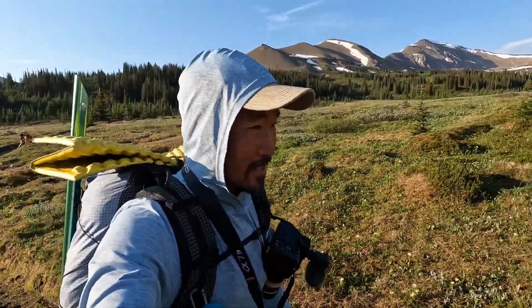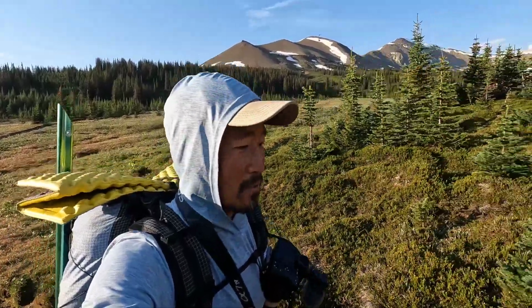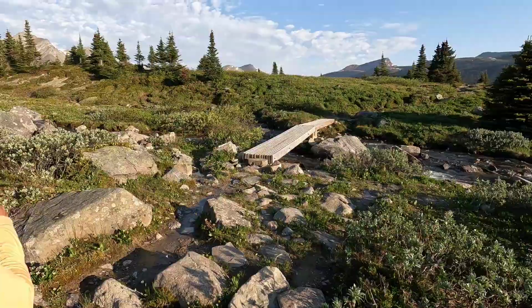Can't wait to get to the notch and get up it. Afterwards it should just be like ridge walking. Should be beautiful though, so it'll be fun.